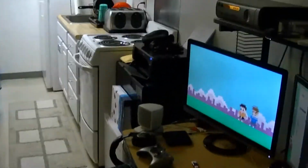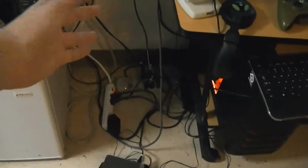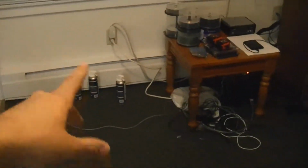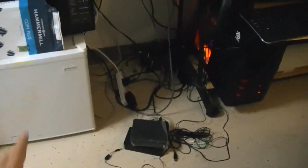So anyways, we are going to come over here because I know all you tech heads want to see all this stuff. What have I done to my computer? Well, first off, check this out. I have the whole coagulation of cables, and I really can't do anything about it. You see, there's only 3 grounded outlets in this whole apartment, unfortunately. One of them's in the kitchen, one of them is here, and one of them is around that area. So as you can see, wherever there's grounded outlets, there's a coagulation of cables. I know it looks like a fire hazard, but it should be okay.